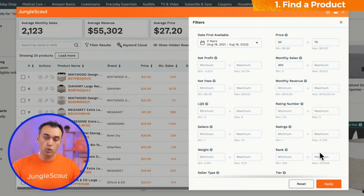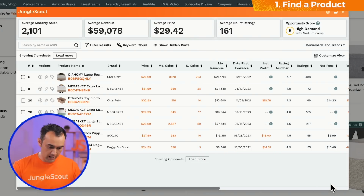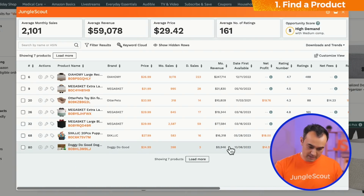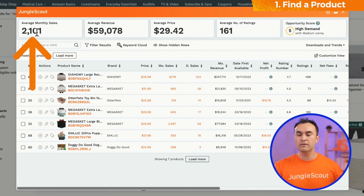And click apply. Or the other filter that you could use here is maximum number of ratings. So there's not a specific number, but let's say something like 500 at a maximum. And you can do one or the other of those, or we're going to do both and click apply. So now we can actually see there are 7 listings here that have launched within the last 2 years that have under 500 reviews. And then if we go and see their average monthly sales, they're well above the 300 that we're looking for. So this validates for me that new products can enter this market and still make a lot of sales despite the competition.